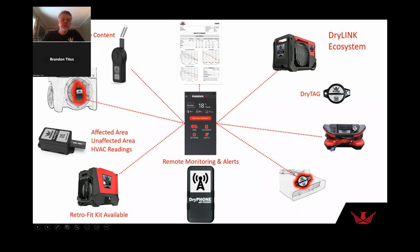Then we're showing the DryMax. DryMax BLE is ready to go. If you have an older DryMax, there's a display board that we sell. It's really 4 screws, 5 connectors, and you're all set with your older DryMaxes. Then we have the DryTag RH.